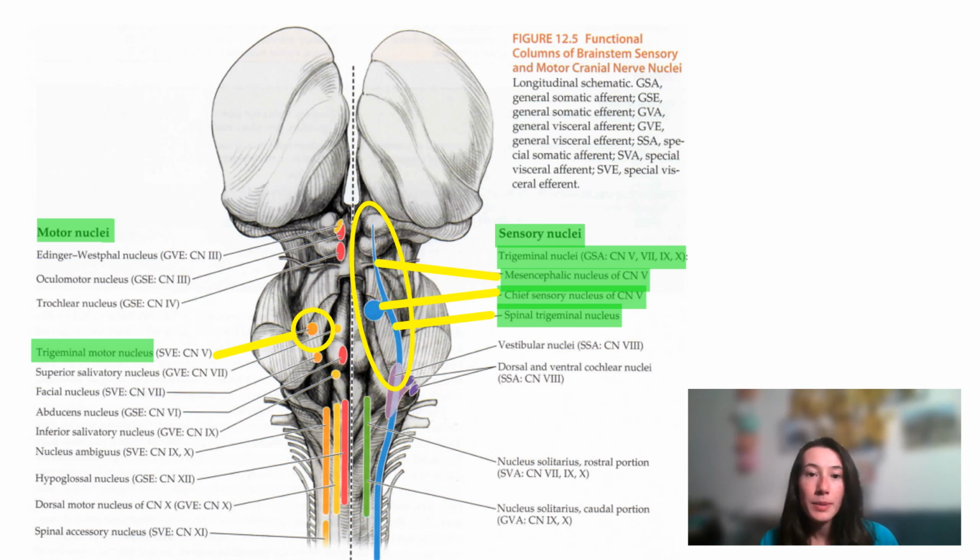These will all end up sending tracts from the body to the brain at the primary somatosensory cortex. The motor has information from the brain to send to the muscles. So just consider ascending pathways versus descending pathways.